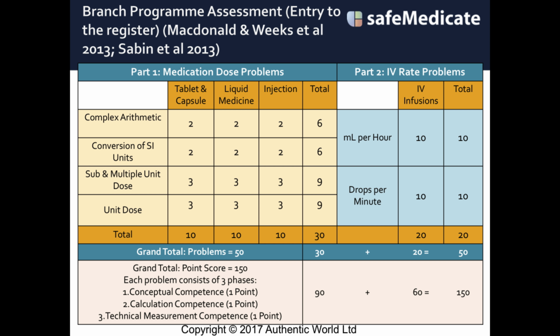This slide illustrates the rubric assessment framework for entry to the register in the UK. This assessment framework can also be used in healthcare organisations as the start point assessment when auditing and testing staff, as this is currently the minimum standard required at the point of registration in the UK. In this rubric, building on the construct and content of the first progression point assessment framework, we introduce complex calculations and also IV infusion mils per hour and drops per minute calculations. Please note that these are IV infusions involving only crystalloid, colloid and blood products.